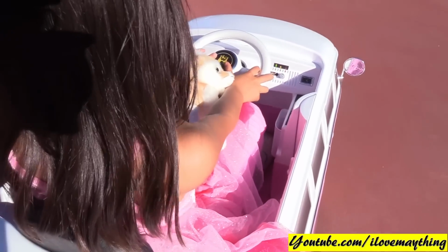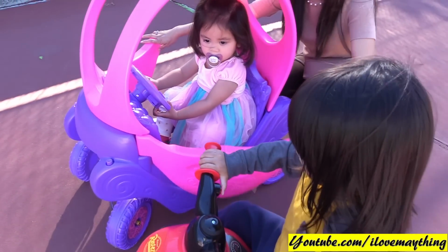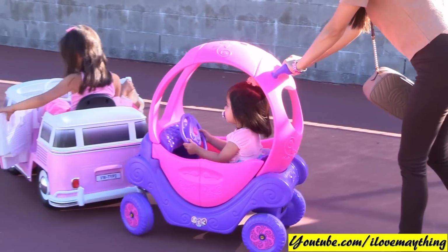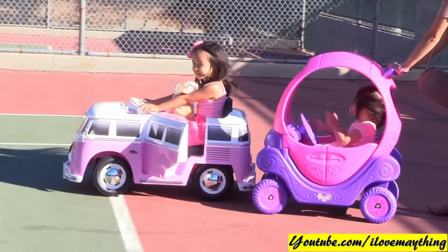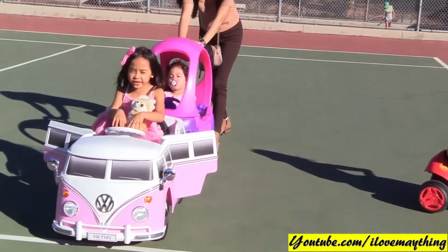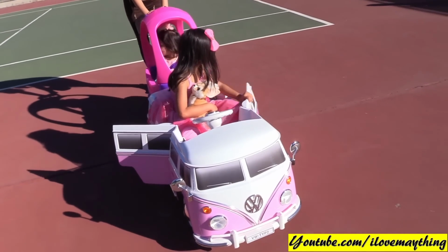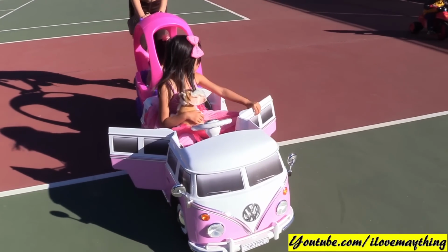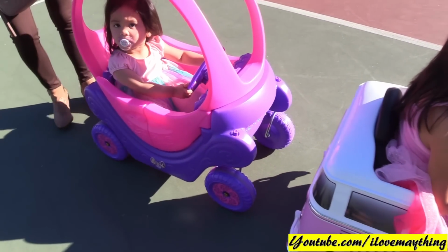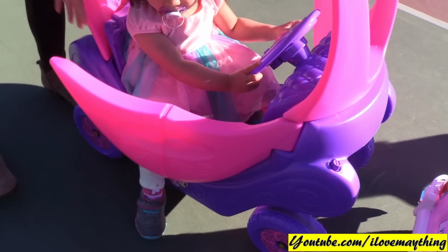Yay! So pretty, that Aleida. Ooh, you can open the doors. Nice! Aleida! Mommy, open the doors, please. Open the doors. There you go. Nice one, you know. It's okay, Aleida. Stay, stay, stay. I'll close the doors now, Mommy.